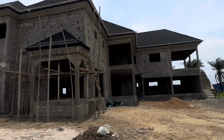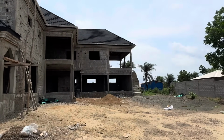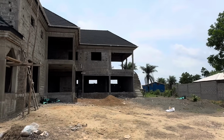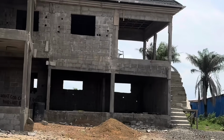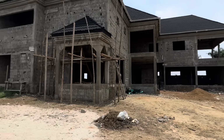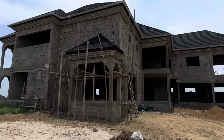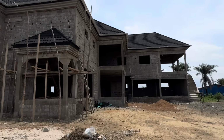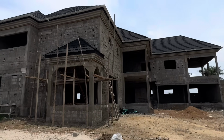All right, so this is the frontal view of the property. As you can see, there's some stairs moving up over there to the side. We will go around the other end so that you can see, but this is the frontal view of the property. Beautiful.